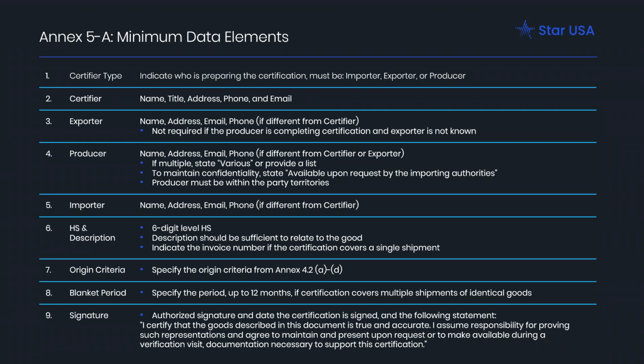If your exporter is the same as your certifier, or your producer is the same as your exporter and your certifier, you don't need to spell out that same party over and over again. You can just write same or don't even include it. You just identify that you are all of those roles.